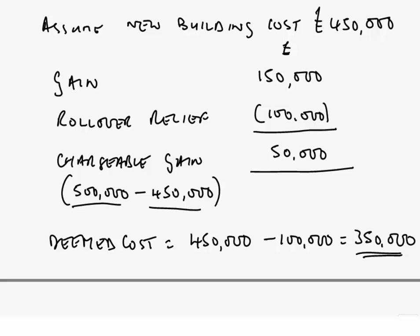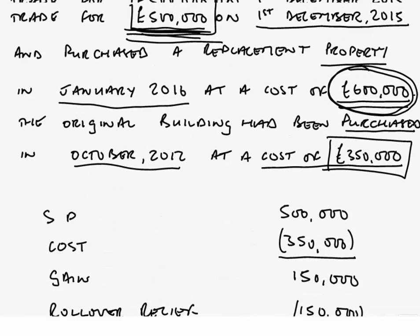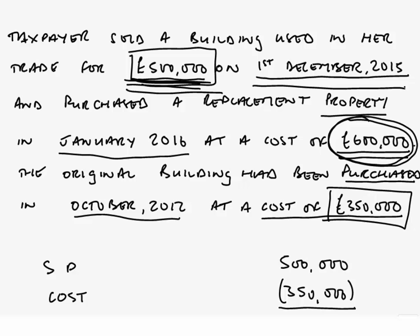Just one thing to add from a planning and advisory perspective to your client here. Wherever you see partial rollover, such as we see here, that is not the end of the story. What we've seen is that for rollover relief to be available, reinvestment must occur within what time scale. It runs for that 4-year period from 12 months before the disposal date through to 3 years after the disposal date. Now, our disposal date in this example was December 15. It was sold on the 1st of December 15.